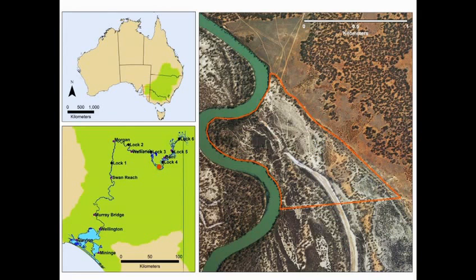The study site we refer to as the Gerard floodplain is located approximately 15 kilometres southwest of the township of Berri in the Riverland region. The floodplain is located at the downstream end of Chowilla National Park, on lands held by the Aboriginal Lands Trust, which are managed by the Gerard Aboriginal Community Council. You can see to the east there's some nice mallee highland, to the west is the River Murray, and to the south you've got the National Park boundary.